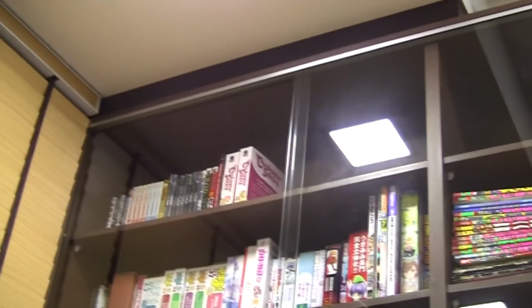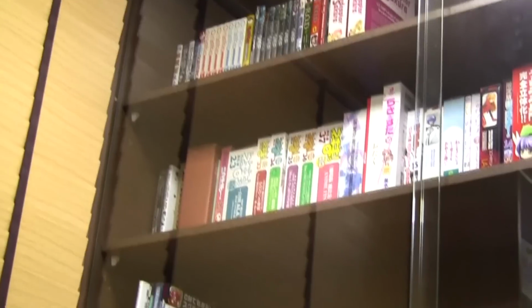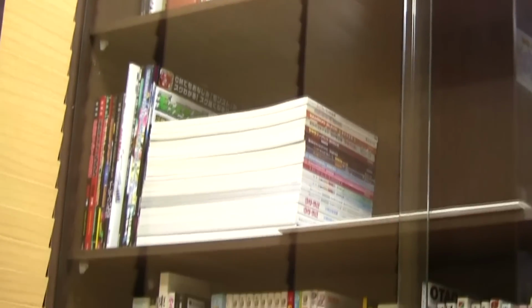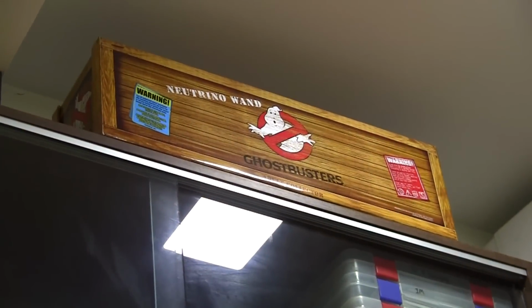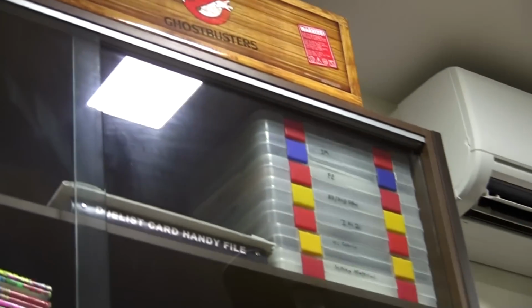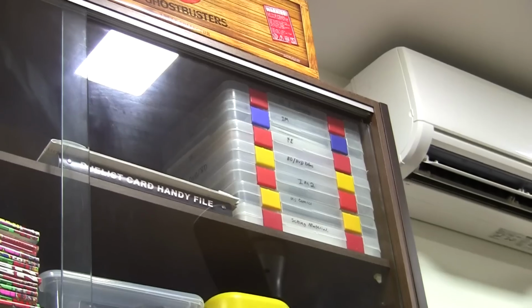The main window is to the right, and perpendicular to it are my bookshelves. These contain everything from English manga to Japanese manga and magazines to setting materials, storyboards, art books, fan books, and guidebooks. On the right, below my Ghostbusters Neutrino Wand replica, are box files where I keep all of my instruction manuals, pamphlets, and miscellaneous papers.